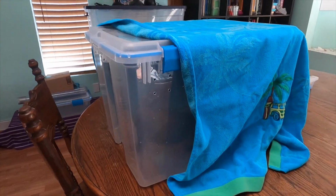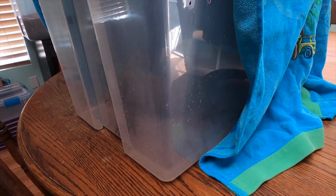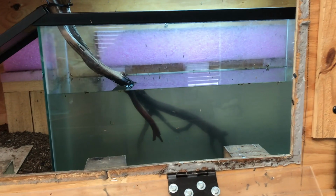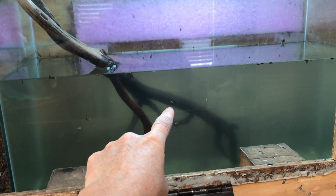All right, so I covered him with a towel because after he got done with his rat, he started freaking out a little bit. It's hard to see him in there, but he's calming down a little bit, and now we can get started on his cage. So first things first, let's get that drained.